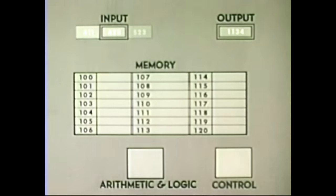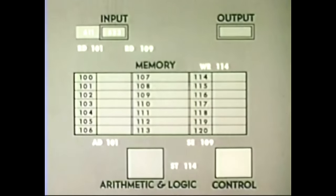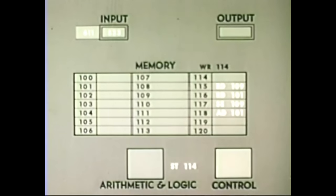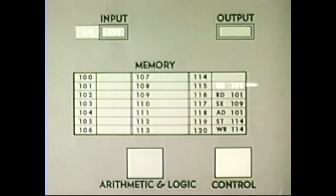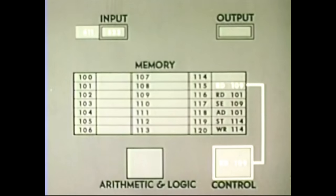Now let us look at the function of the control section in processing our problem. Before the processing begins, the sequence of instructions must be developed. Through an input device, the instructions are loaded into memory. Note that in this case, the programmer allocated locations 115 through 120 to store the instructions. Memory location 114 is reserved for storage of results. From memory, the instructions move automatically and in sequence into the control section. The control section interprets the instruction and sets up the proper electronic circuits to execute the instruction read 109.